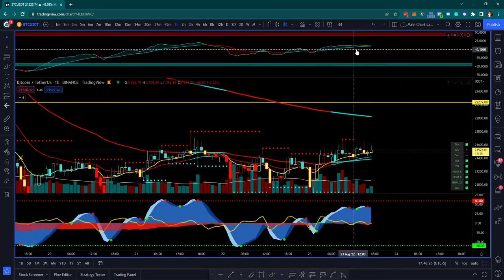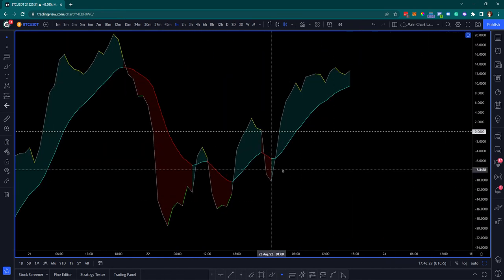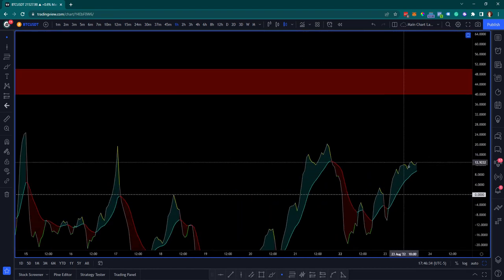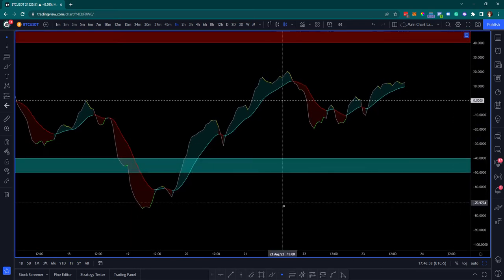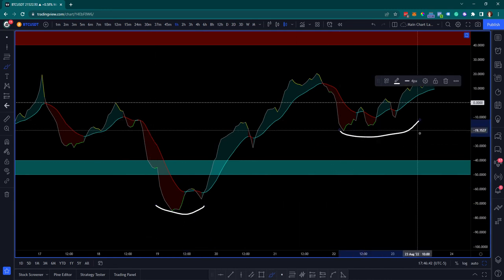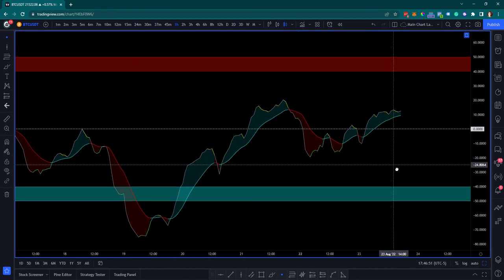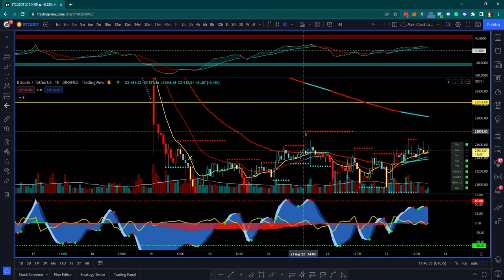Okay, so let me go to the TSI. What does the TSI say? So TSI, we had some choppiness, but we are still pointing to the upside, and we're nowhere near the oversold zone, so that's interesting. What I do like from a bullish perspective is we are seeing a higher low right here and a reversion back to bullish, because the slow moving average turned from red to teal in my instance, green for you maybe.